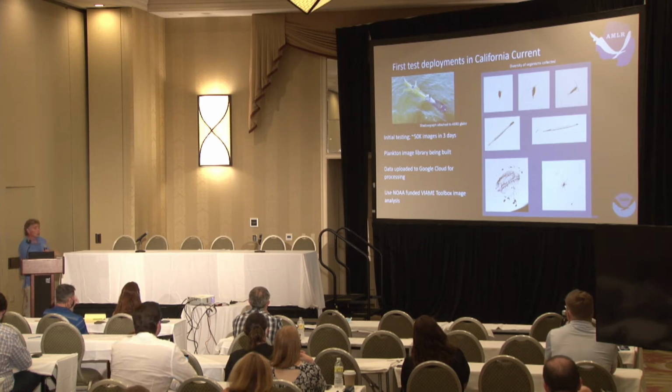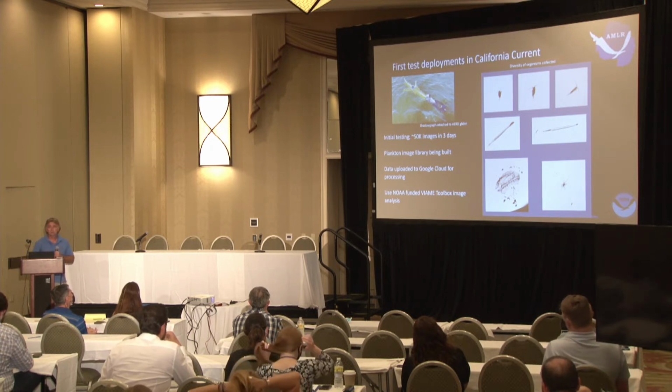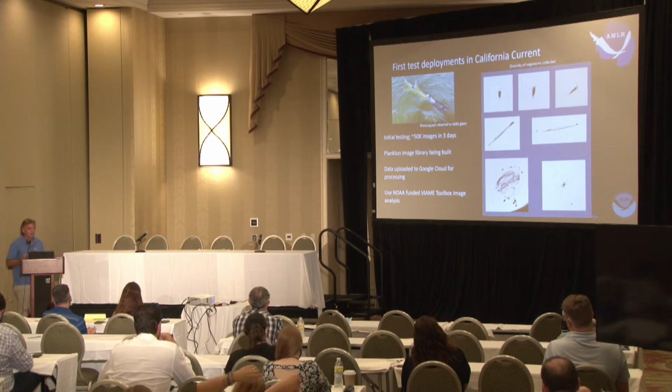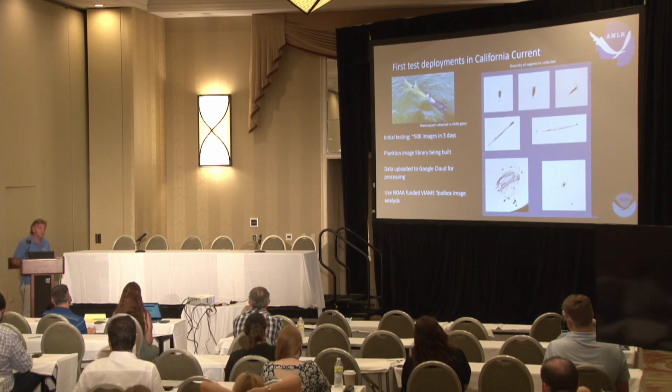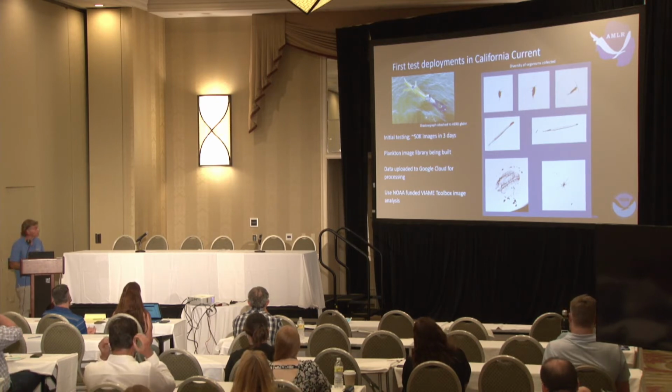This is the first deployment. One of the things we get is thousands and thousands of images. We expect that for every set of deployments, we'll be working with about 8 terabytes of data, not something you can put on your laptop and play with. So we've moved all of our processing to the cloud, and we've leveraged a lot of NOAA programs to do this.